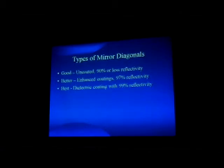You're going to lose 10% or more of your light that's reflected through there. So if you're trying to look at a dim object, that could be a problem. A much better option: pretty much everything you're going to see in a mirror diagonal today is going to have enhanced coatings. It's going to be approximately 97% reflectivity. I say that as a general rule of thumb, it may be slightly less depending on the quality.